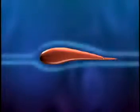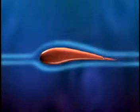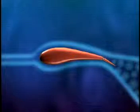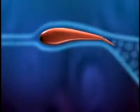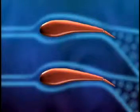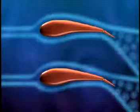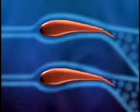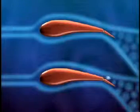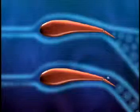The study of airflow is called aerodynamics, and today's airplanes use large flaps to control aerodynamics. For future airplanes, we're developing technologies that use very small devices to control the airflow on airplanes. We call this micro flow control. For example, tiny fluctuating jets that create a small plume of air on the surface of the wing can be used to make the flow smoother and less turbulent, and this reduces drag.